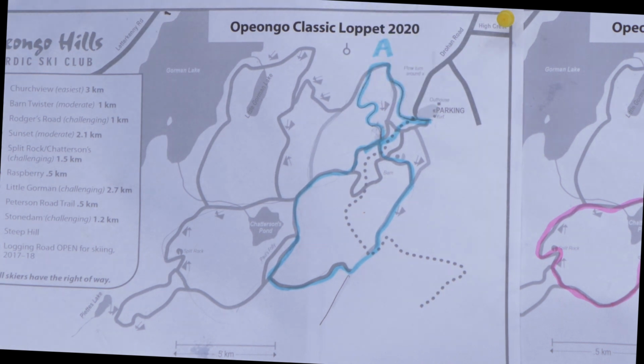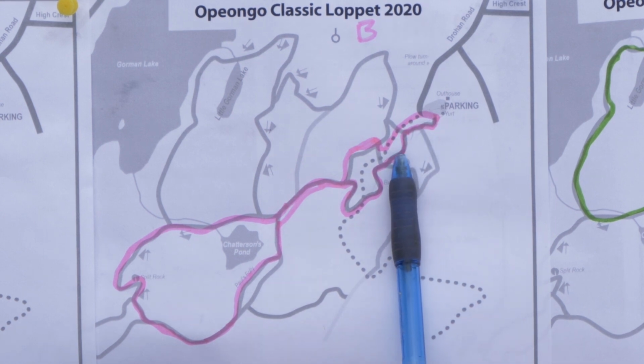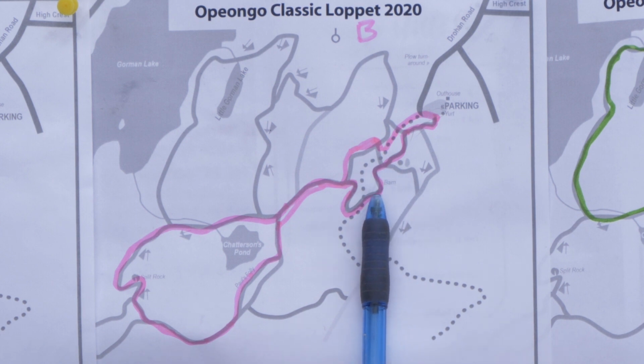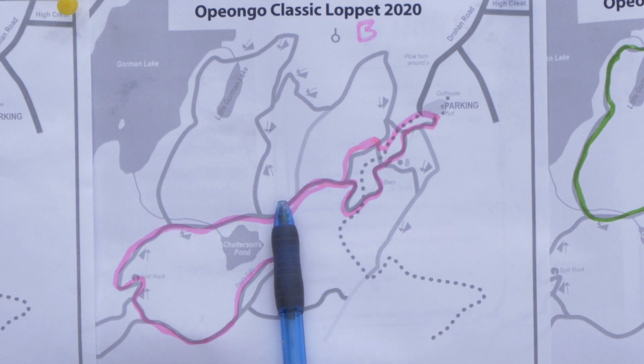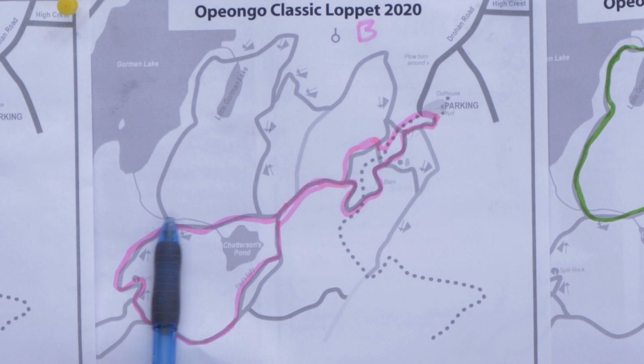Now, if you're doing 10K, you've got loop B. Right around the yurt, get your snack while you go by, and back out the trail you go, down our classic barn twister route, which was the start of our Loppet last year. This will be on the second lap this time. And it comes back out on Churchview, nice level terrain here. And then we have a long descent down Chatterson Pond to the bottom.